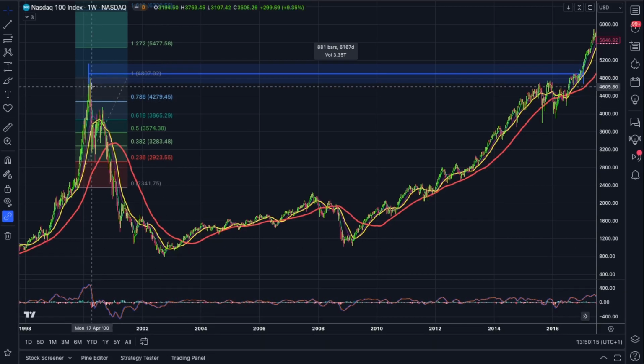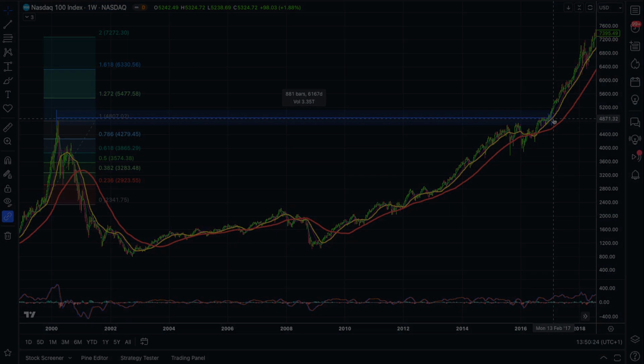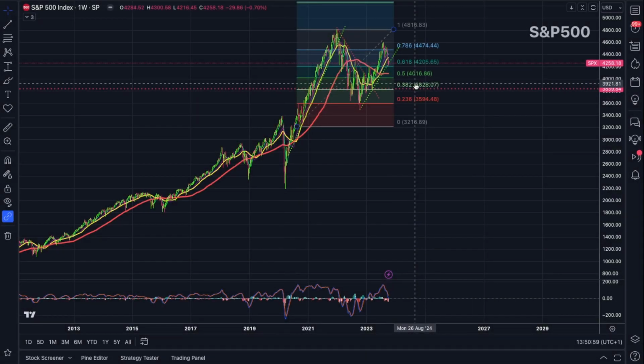However, if you bought the top of the market there during the dot-com bubble, it actually took you 17 years just to break even. And this is how the S&P is looking.